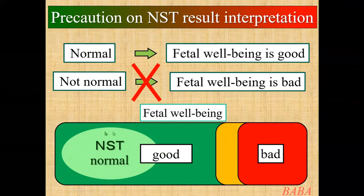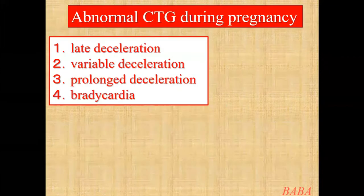Normal NST cases are in part of the green area, and some of the not normal cases are also in the green area. So basically, NST is a test for reassuring about the fetal condition, not for detecting fetal distress. In NST, a late deceleration, a variable deceleration, a prolonged deceleration, and bradycardia are abnormal patterns too.